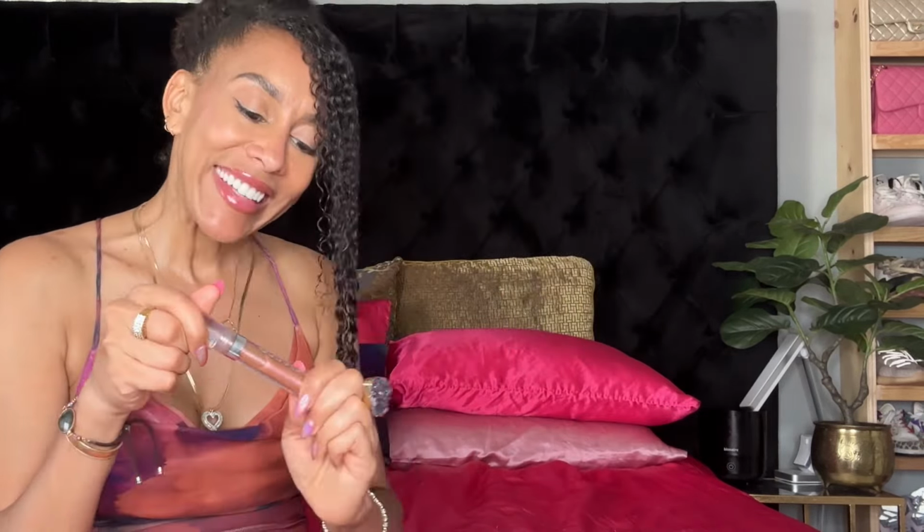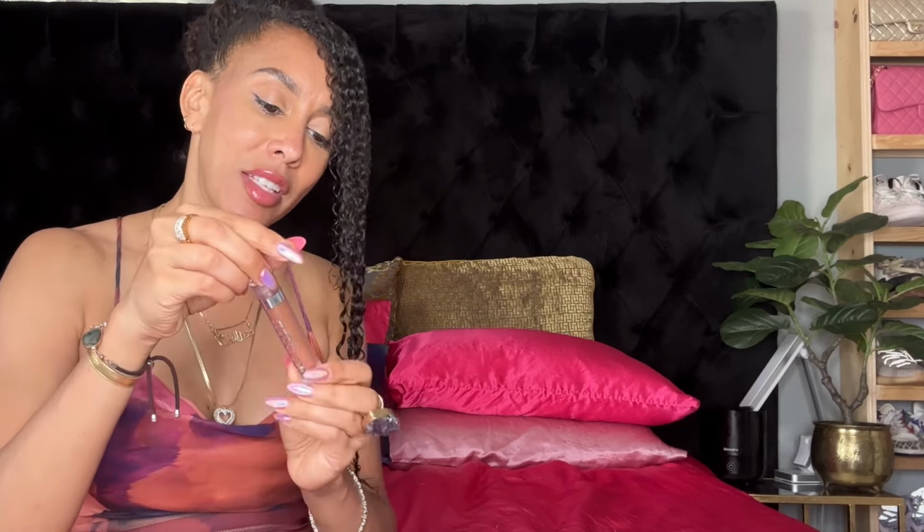I placed just a little bit of this Sephora lip gloss just to give it a little highlight, a little bronze highlighter. And it's really pretty. I like the size of it, and it was really affordable.